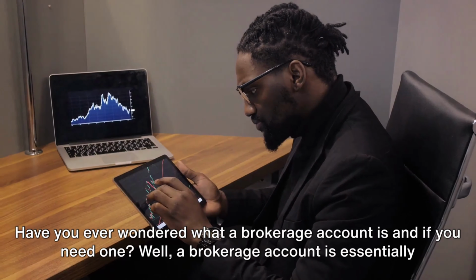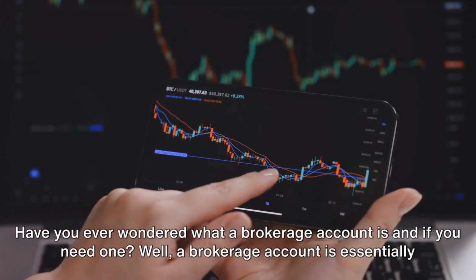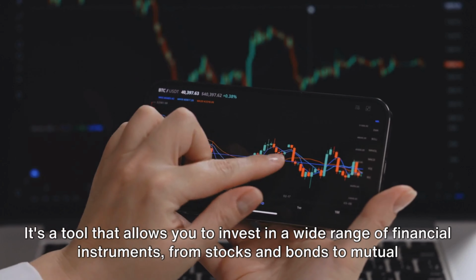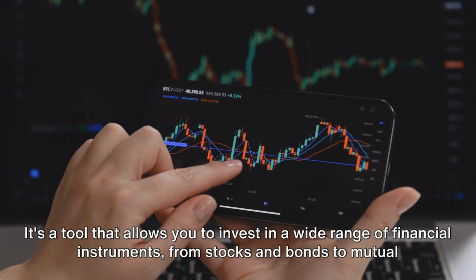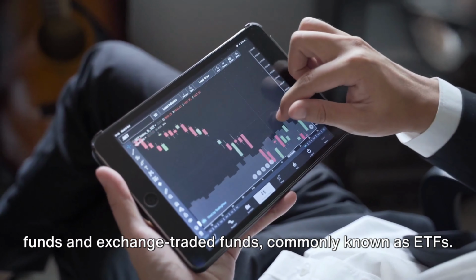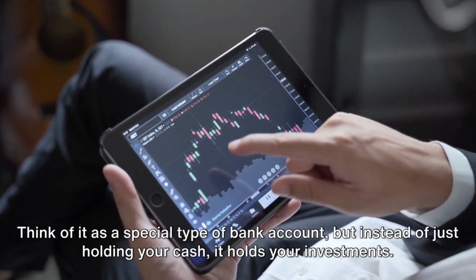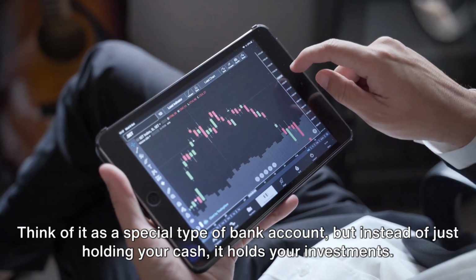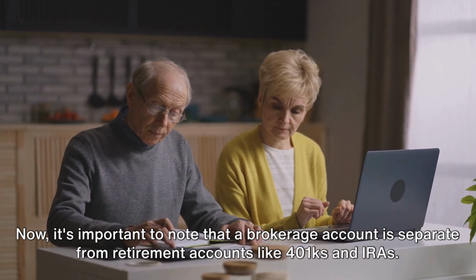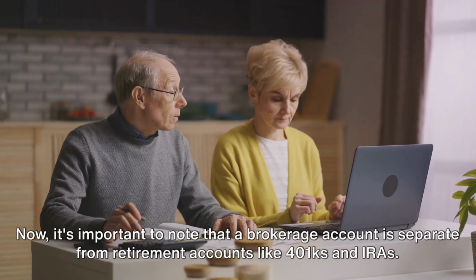Have you ever wondered what a brokerage account is, and if you need one? Well, a brokerage account is essentially your ticket to the stock market. It's a tool that allows you to invest in a wide range of financial instruments, from stocks and bonds to mutual funds and exchange-traded funds, commonly known as ETFs. Think of it as a special type of bank account, but instead of just holding your cash, it holds your investments.